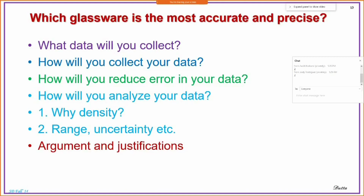So you need to collect some data, which you are going to do tomorrow. So what data are you going to collect? Okay. You're going to collect the mass and the volume. How are you going to collect? For the mass, you're going to use a balance. So you need to watch how to use the balance. I showed you. It's very easy. For the volume, you're going to use 3 devices. Very, very important.